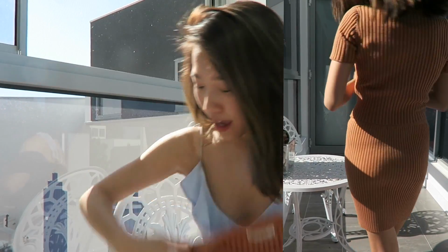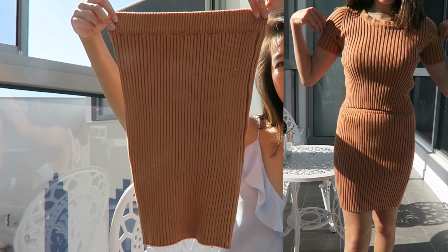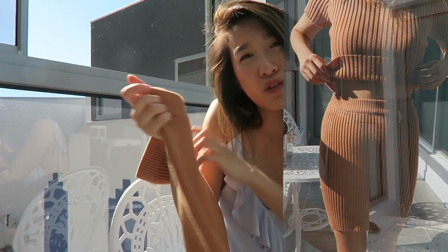That is the top. And then it comes with a matching pencil skirt. So yes, size 10 works a lot better on the skirt for my body because then it doesn't squeeze in your fat, so your fat doesn't kind of come over the edge of the skirt.